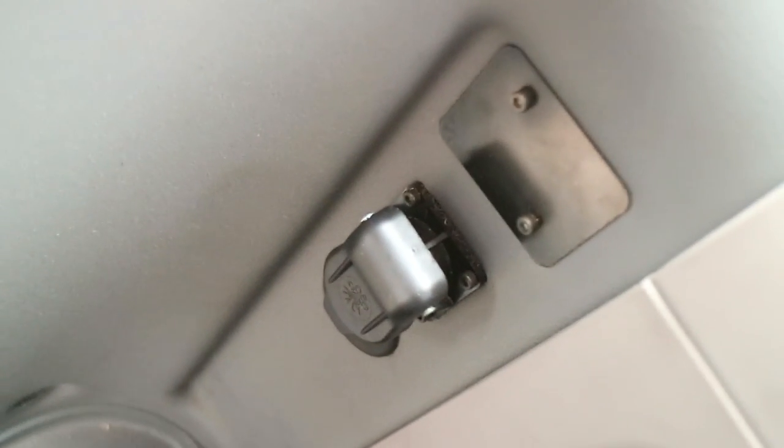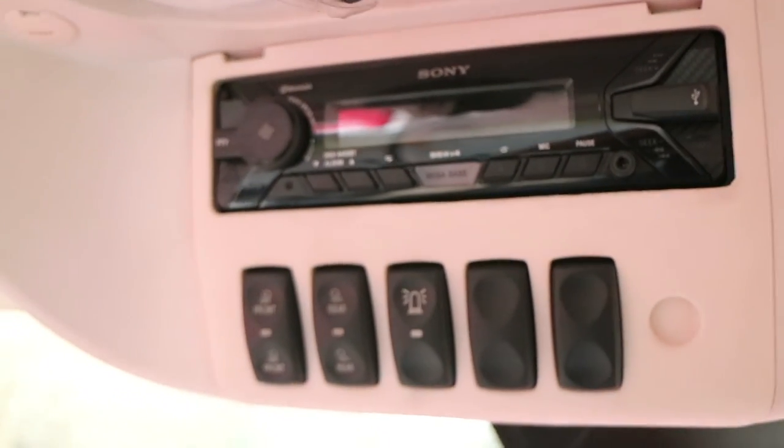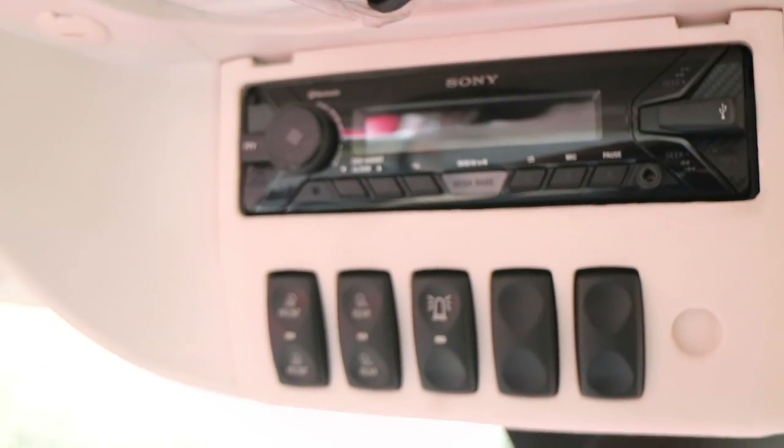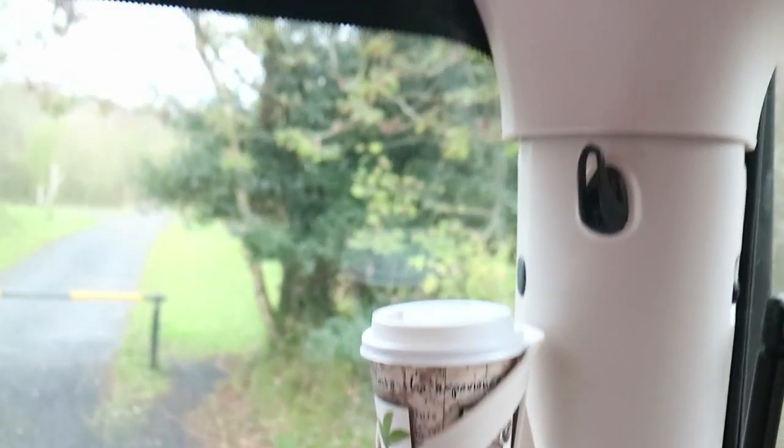Electrical connections for monitors, both here and up front, the standard cigarette lighter. Up top, all your lights together, along with a substantial radio. Cup holder on the pillar, coat hook.